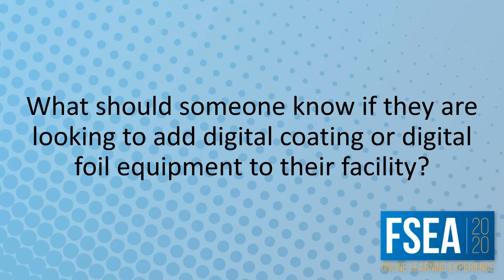From an FSCA standpoint, we have members that are involved with a lot of different things. Chris has a full digital printing shop that has embellishments, to some of our finishers who in the past have done mostly just conventional, but we've had several of our FSCA members who have invested in some of these digital technologies as well. So for others that are looking at it, what are the types of things they should be considering if they're going to add this equipment?